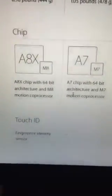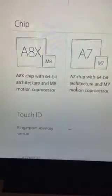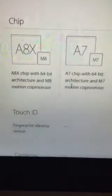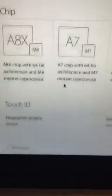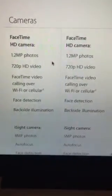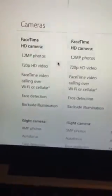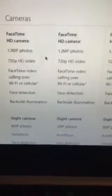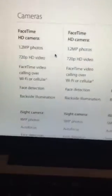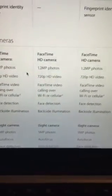And so let's go for internals with the A8X chip and the M8 motion processor. And then on the iPad Air, you have the A7 chip with the M7 motion processor. So, there's not a huge amount of difference in the design for this, besides them making it a little bit thinner and also adding the gold aspect to it, which I do like. I like the gold iPad, and I also like the black one. So you're going to have to decide on your own which color to get.